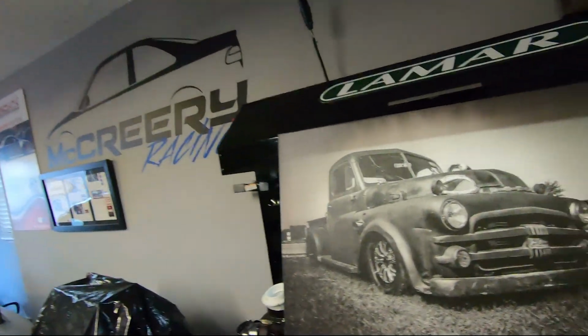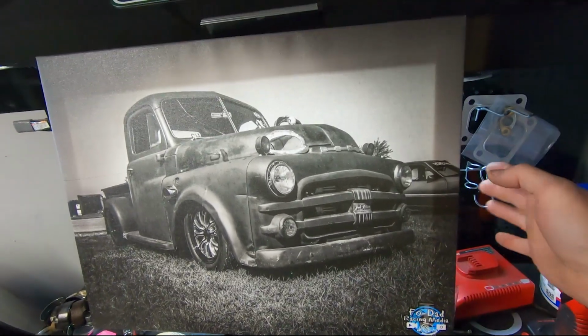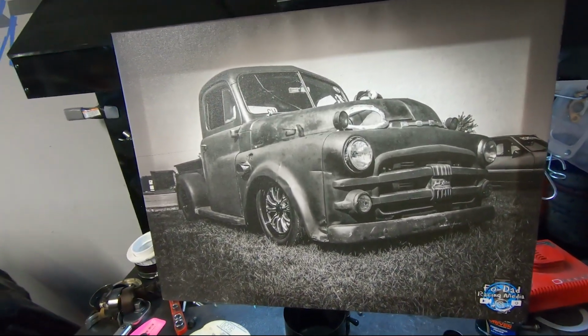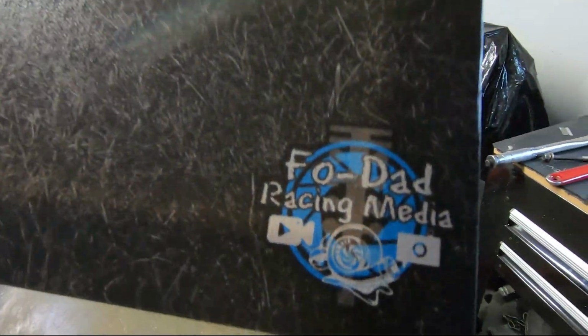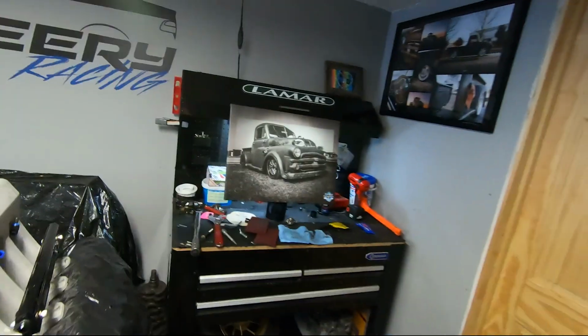Quick little thing here. One of my buddies got this for me. I've done some work on one of his cars and built an engine for him, and he had this picture made for me. One day we were at the track, there was a photographer there, and he ended up finding this picture of my truck and had him make this. I don't know what size this thing is, but this thing's legit. The guy that did it was Fodad Racing Media, I think he's out of Joplin, Missouri. My buddy Jeff had that made, so probably one of the coolest presents anybody's ever given me that's been car related. So thank you, Jeff, I greatly appreciate it. That was pretty awesome.